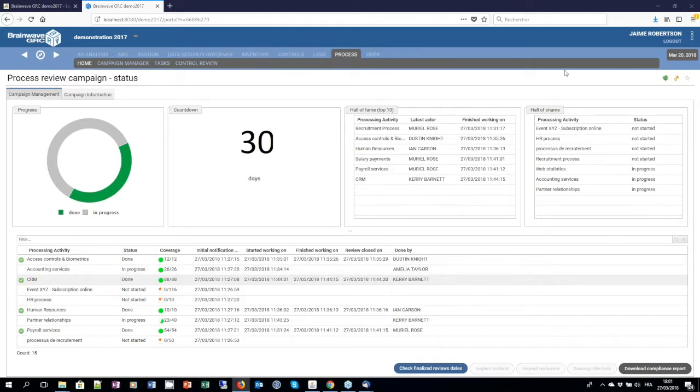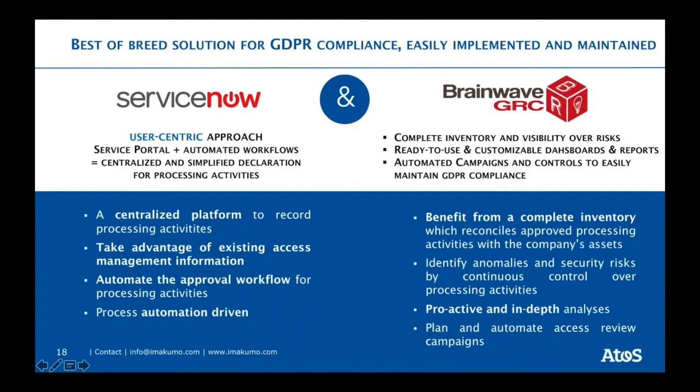Thomas, I let you, okay, I give you back. Okay, just a few words to conclude. Thomas, I let you conclude on the ServiceNow part.